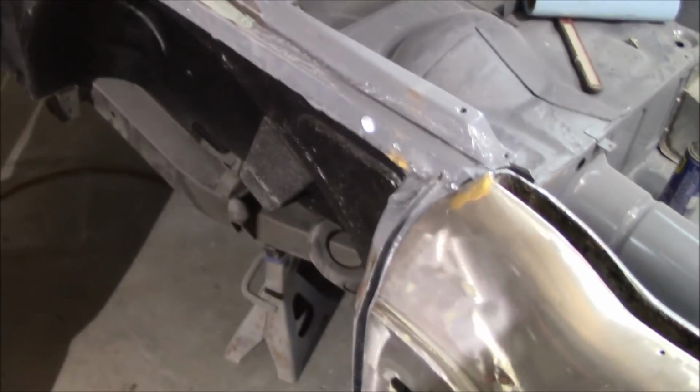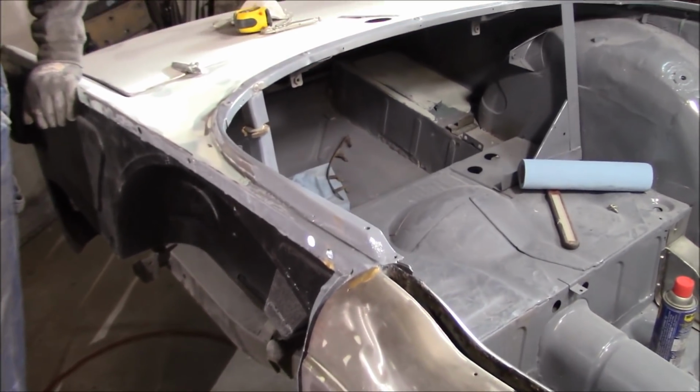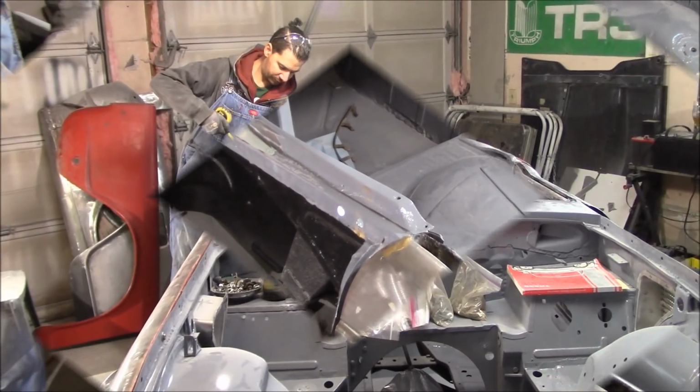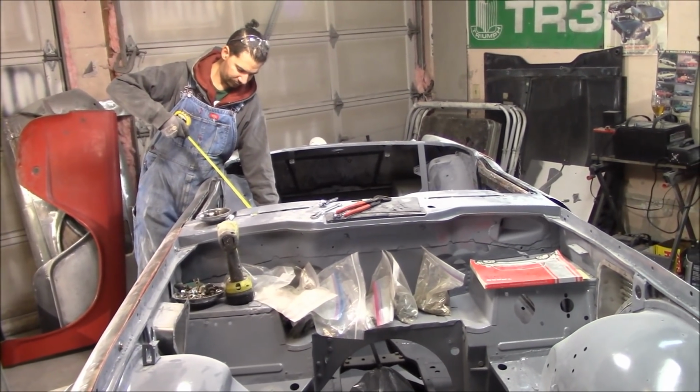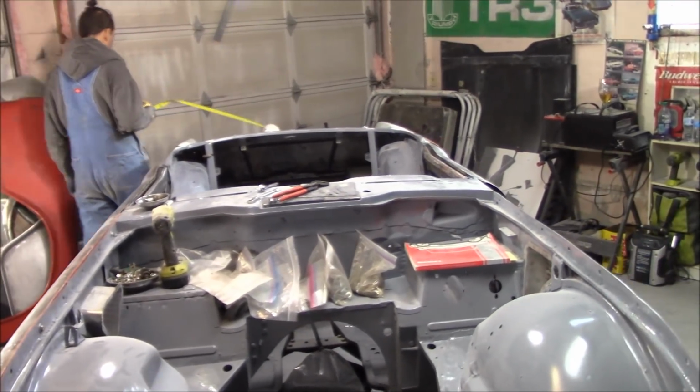So slice and dice. Anyway, we'll make it better than it is. That's the whole objective anyway. Yep. So we resorted to doing some meditating and some chanting before we cut any further on the car.